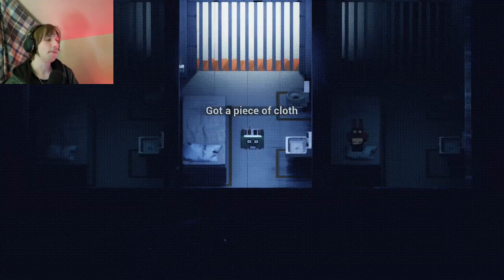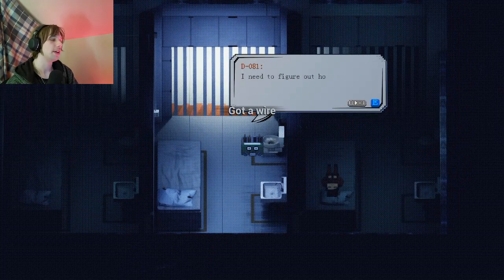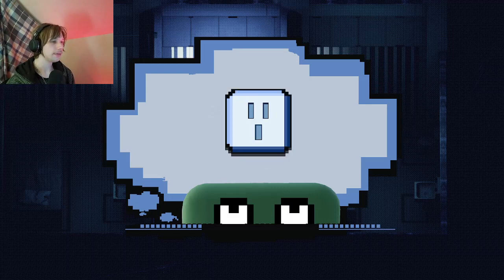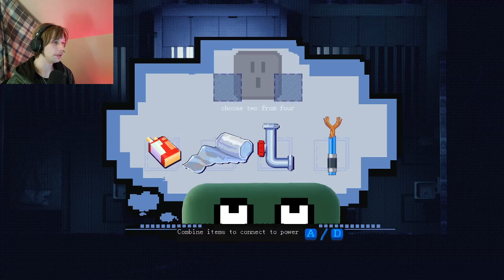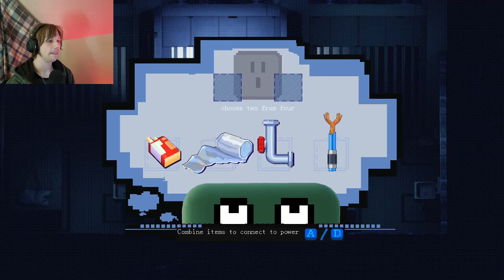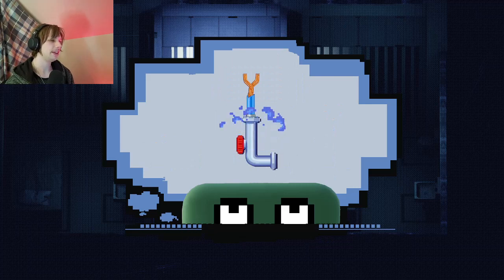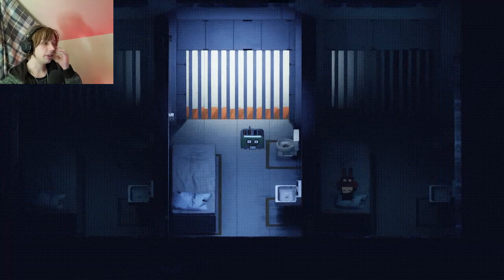What? Got a piece of cloth? A piece of iron pipe? I need to figure out how to make a plug. Choose 2 from 4. A plug, huh? Maybe this? No? Maybe this then? I guess that'll work. I can't wait to charge up.